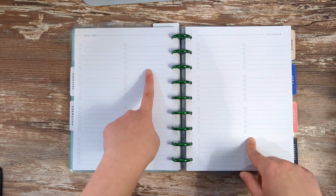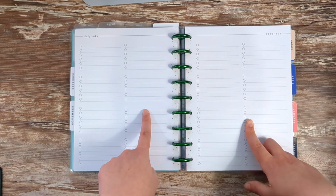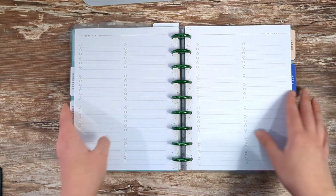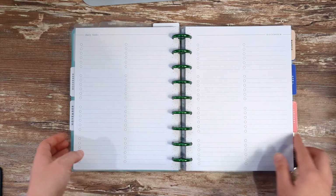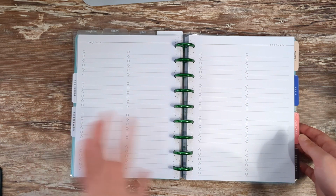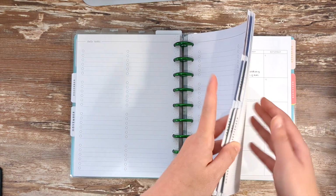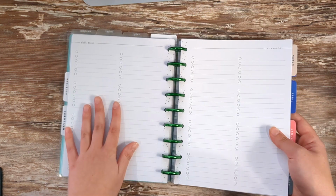And then if I want to do expense tracking, like if I want to list out different categories and what I spent in those categories, I'm going to experiment with these pages to see if it works for me to list out my expenses and how much I actually spend on those categories. And if it doesn't work, then it's fine, but I do have that option. So that's nice. And then I have the entire year of 2024 in here of this Nordic Brights planner.